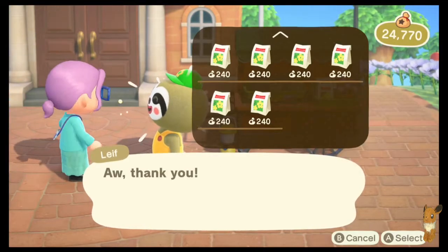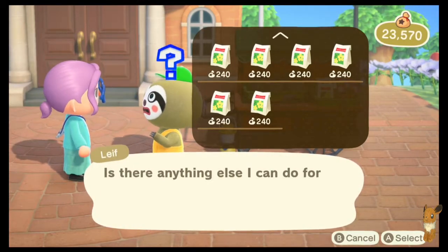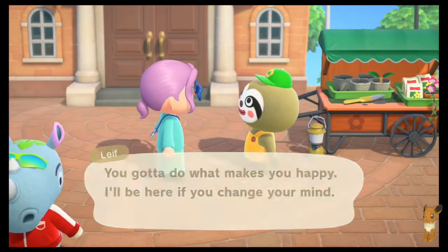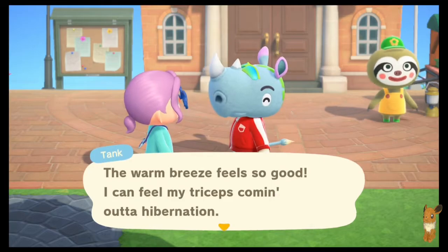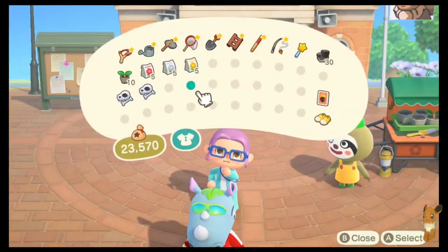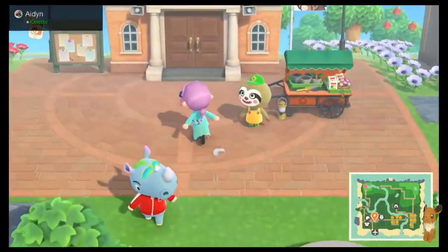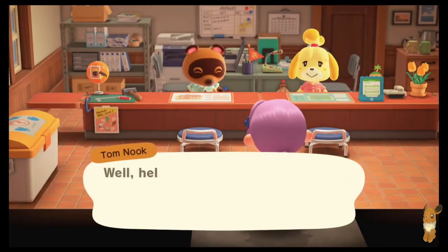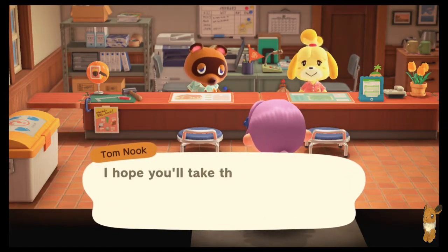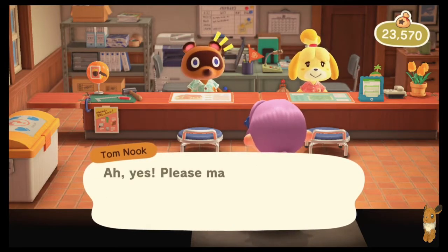All the roses. So I thought you saw something there. Awesome. Okay, so we have 2 fossils that we can sell. Roses that we got plants. Ooh, I've wanted roses for a while. Yep, we gotta save up a million bells.